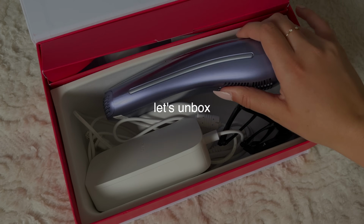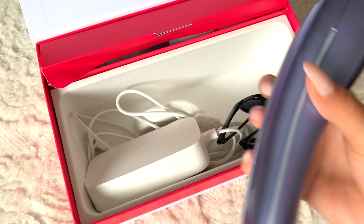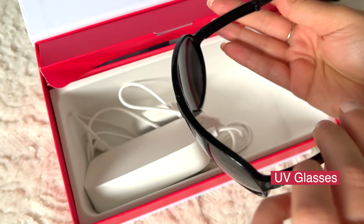I really did my research and made sure that I felt safe using this, and especially that it's at home and it's not in an office. It could be really scary, but this is completely backed up. So this is my Air 10. It's a lot bigger than I thought. This is actually salon quality. I feel like it's a spa-like device, and it comes with these little cute foldable glasses.